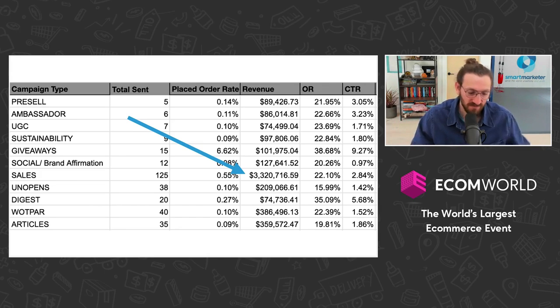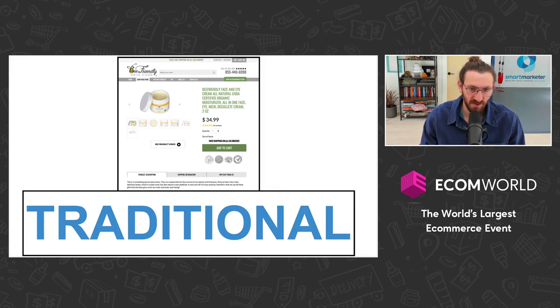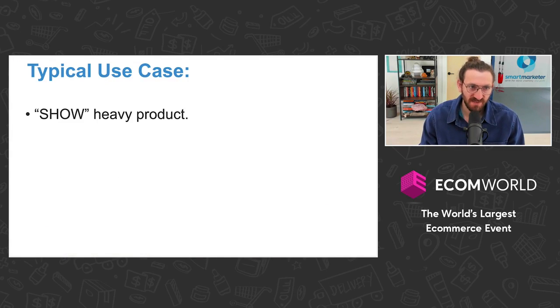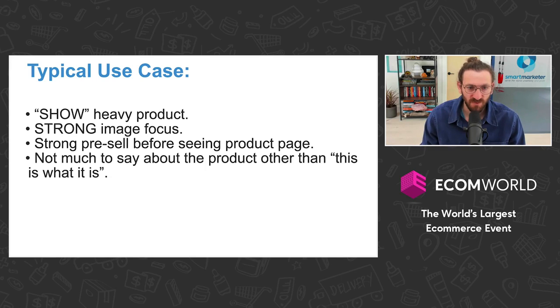Okay, now, I just wanted to give you a high level of the other dominoes that are very important. This particular presentation is about the product page dominoes. Let's dive into that. There are only three main types of product offer pages. You've got your traditional, which is sort of short form, not a lot going on, everything stuck up above the fold. And the typical use cases there are products where it's kind of show heavy, there's a strong image focus, maybe you've got a strong pre-sale before seeing the product page.